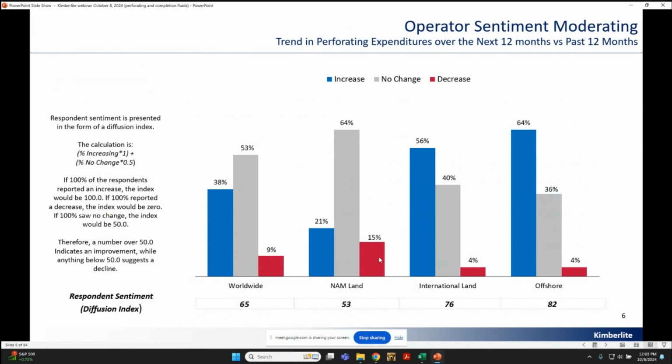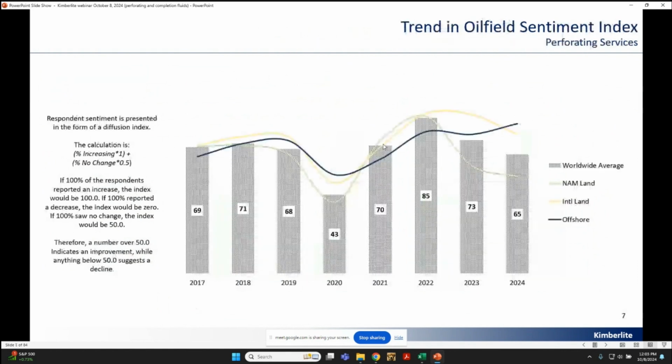The diffusion index is relatively flat for North America land at 53 versus it's still quite healthy internationally and offshore at 76 and 82 respectively. When you take a look at the sentiment trend here, as we show for perforating services over the years with interviews with completion engineers and managers, what we find is that North America land expenditures did sharply decline with the decline in gas prices, but has since moderated.